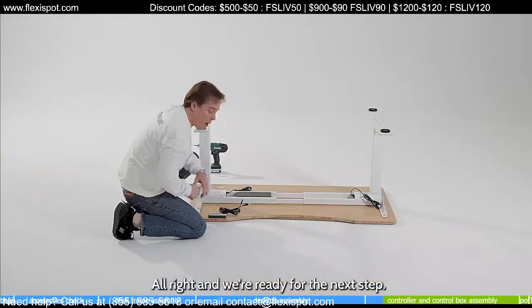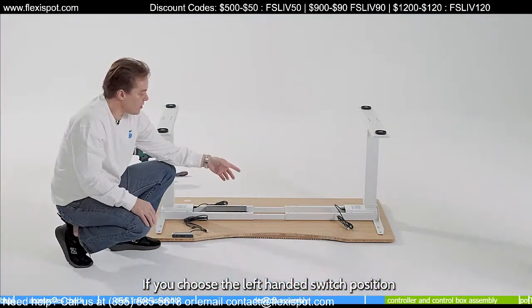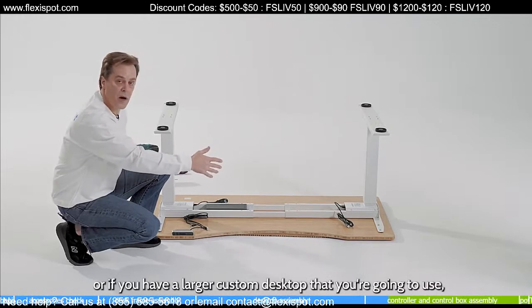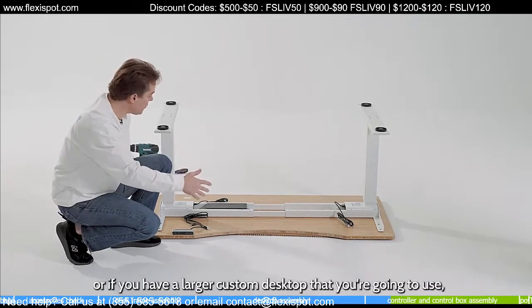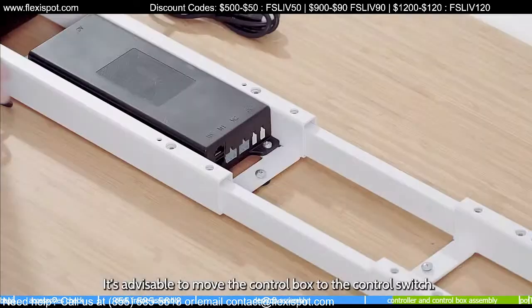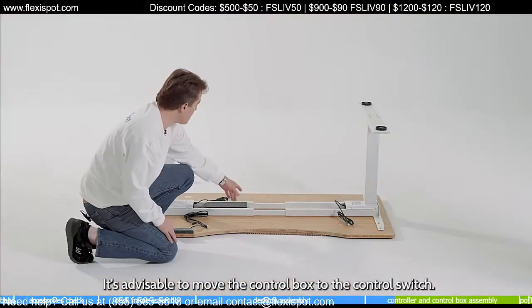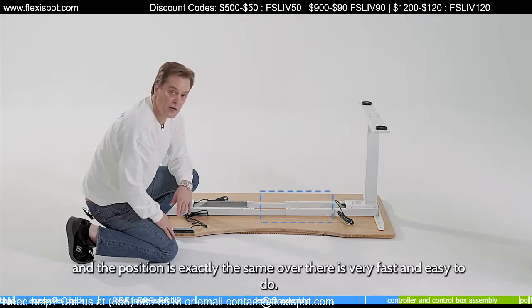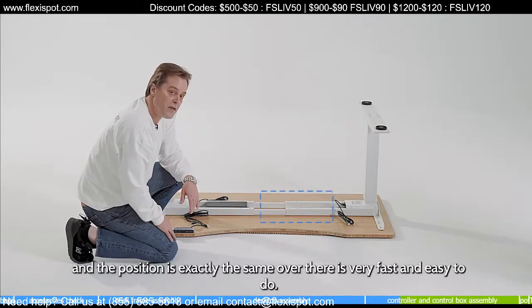All right, and we're ready for the next step. If you choose the left-handed switch position, or if you have a larger custom desktop that you're going to use, it's advisable to move the control box to the control switch. It's just two screws, and the position is exactly the same over there. It's very fast and easy to do.